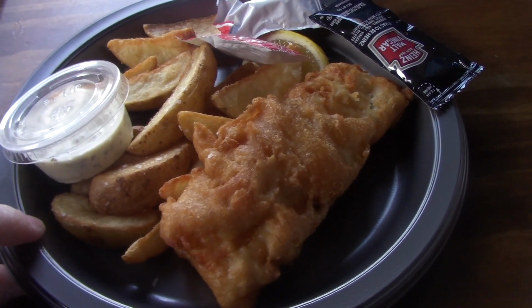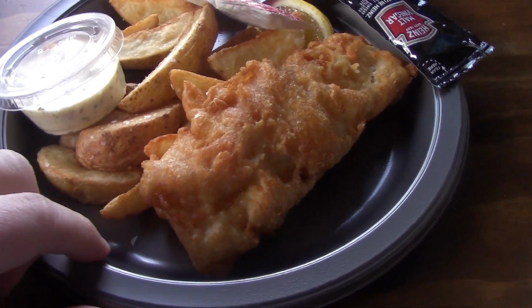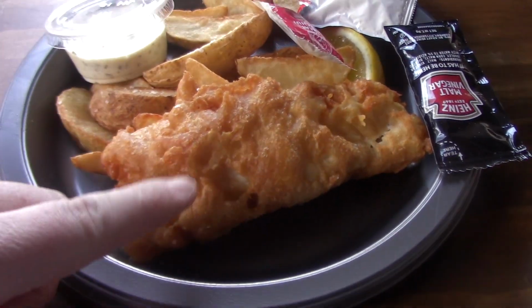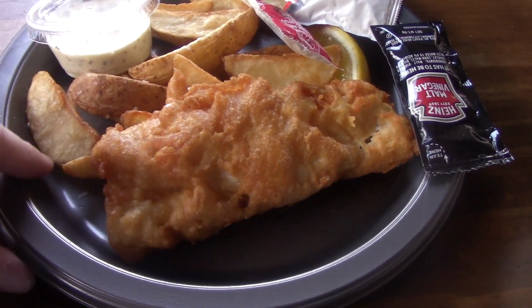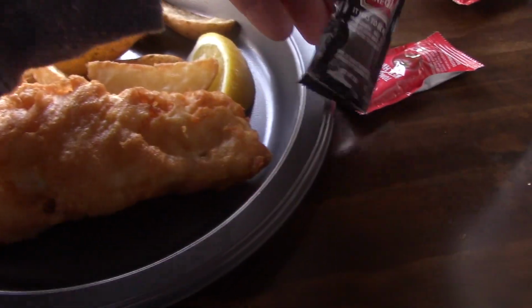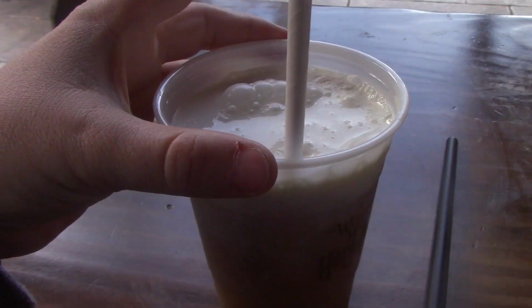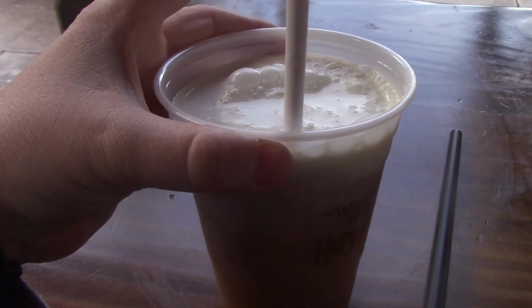So normally you would get two fish fillets with the fish and chips, but since this is just the event, we got one fish fillet and so many potato wedges and, of course, tartar sauce, malt vinegar. Ooh, I know this is not lunch break at Universal Studios Hollywood, but first bite. I missed this. Oh yeah, and I can't forget, I also got a Butterbeer.